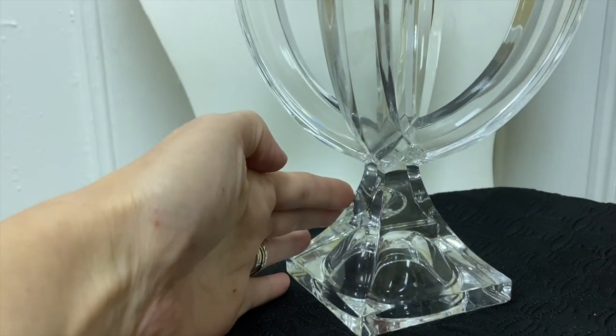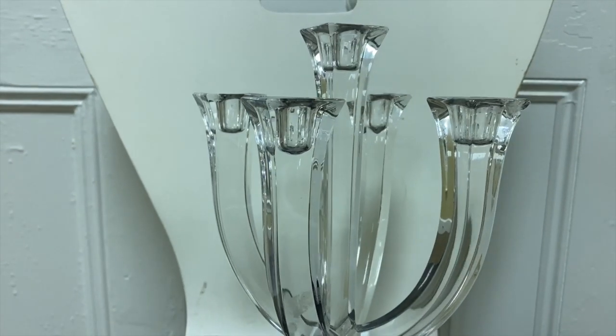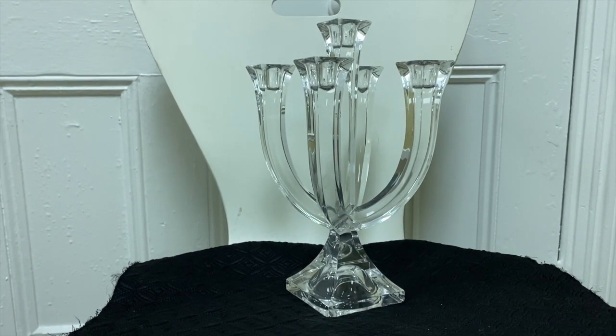I don't have a measuring tape here at the office, but feel free to email if you need it. But it's huge. It's huge and it's beautiful.